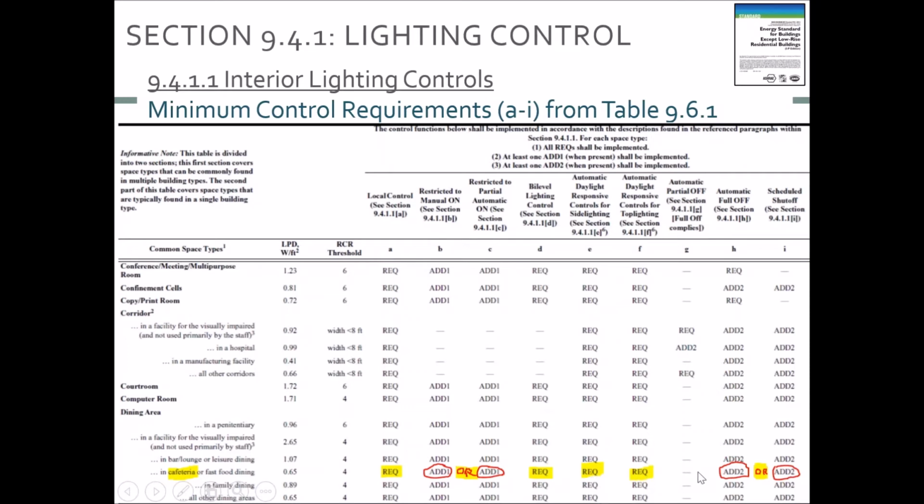G is not required, and they want you to pick one of H or I. And they have to do with shutoff capability when nobody's in the room. Either at least half the lights have to shut off, or all the lights can shut off. So that's kind of what that can work as. I'm sorry, half the lights off is G. That's not an option. Either all the lights go off, which is H, or you have some sort of a time clock control.